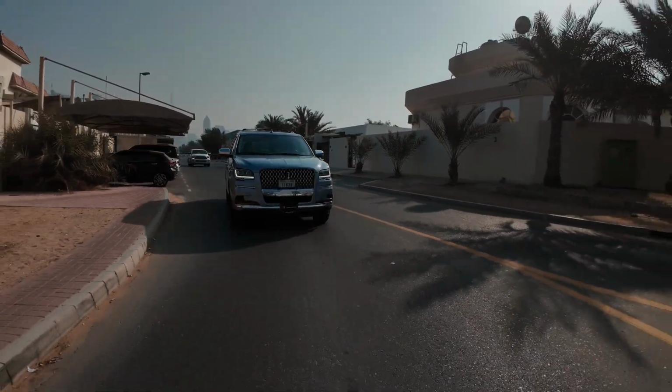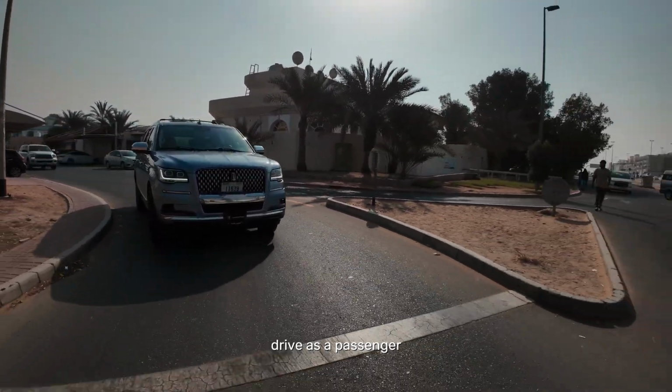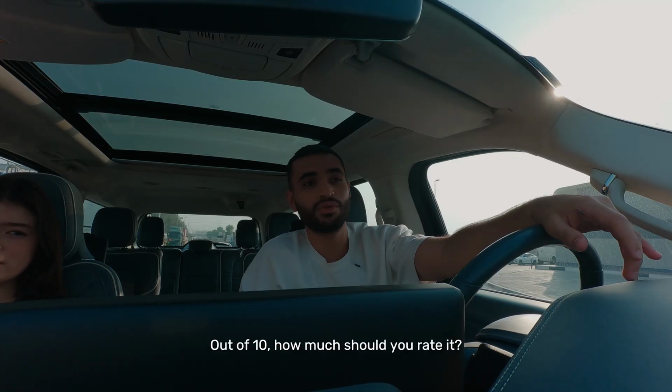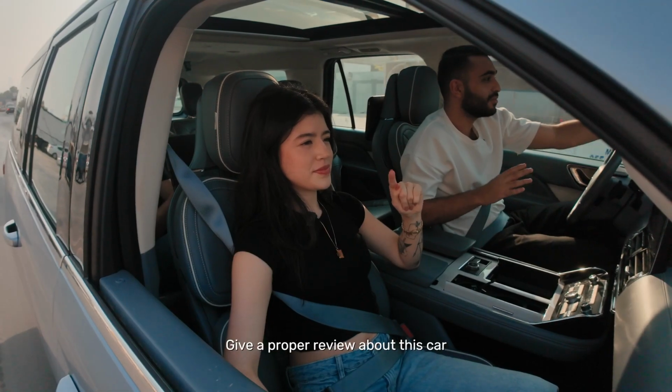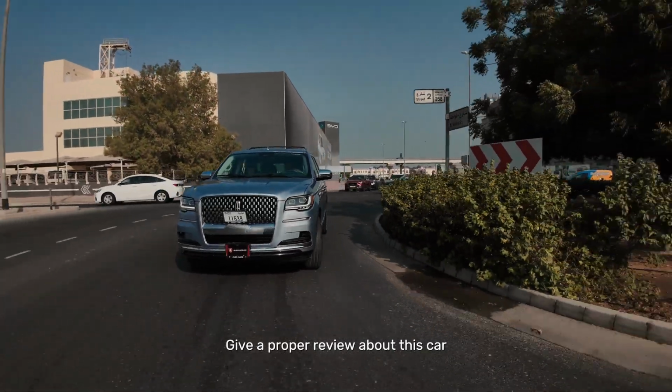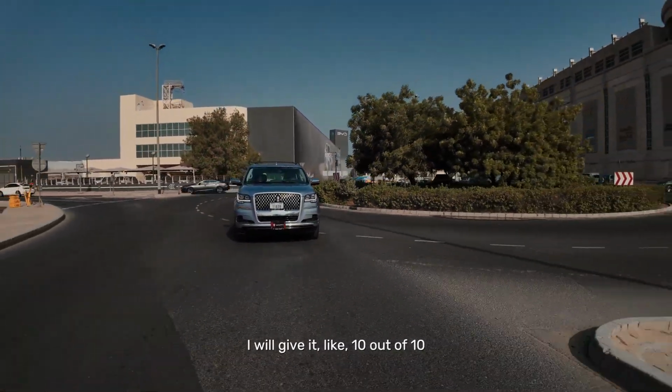Okay, so if now you had to rate the drive as a passenger, out of 10, how much would you rate it? And you can't be biased just because this is your car. Be completely honest, give a proper review about this car. I will give it 10 out of 10.